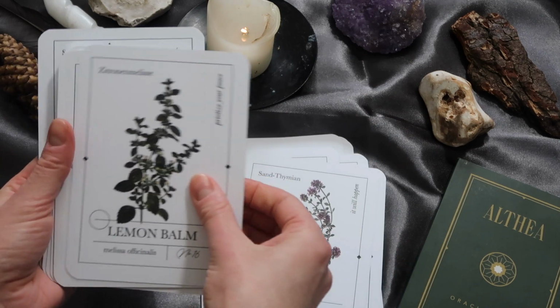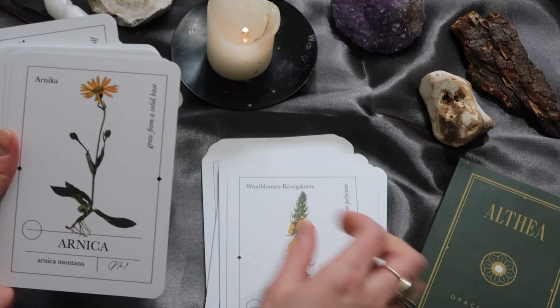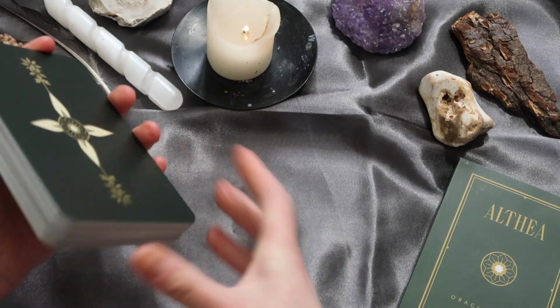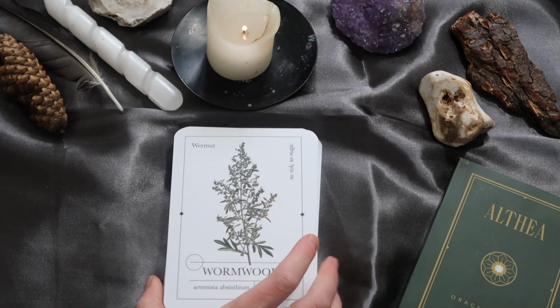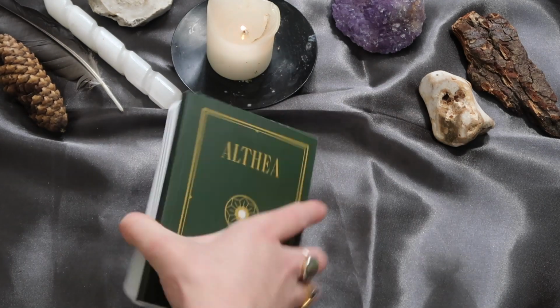And again, this is downstairs because it's really nice to work with in my kitchen herbal apothecary space. It doesn't really work very well for big pulls because obviously it's such a thick deck, but it's very beautiful and it's really nice to pull one card a day or a couple of cards for the week. A very beautiful oracle deck I've been enjoying working with.